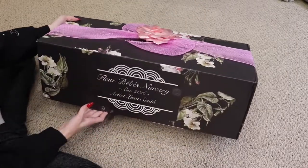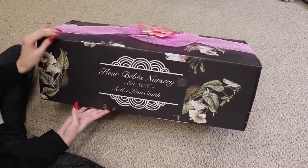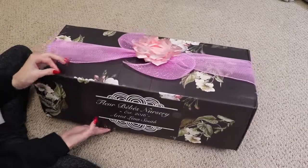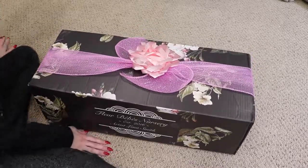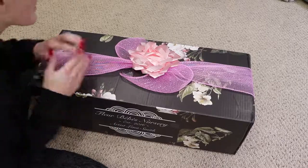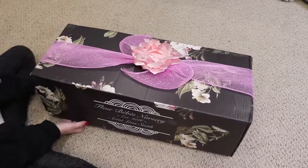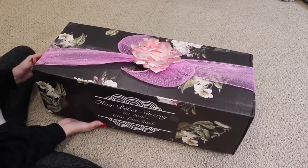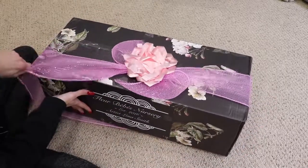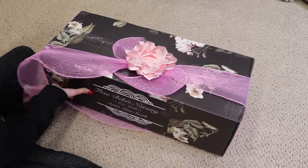Oh my goodness. So she's from Fleur Baby's Nursery, and I saw Lena's work in person at the Rose Doll Show this past year, 2019, and her babies were so beautiful. They were all sold, and I was so sad that I wasn't able to get one there, and I'm really happy I have one of her dolls now because they're so pretty. Look at this pretty ribbon. Oh, this is already adorable. I love her special little boxes. It's so cute. I'll show the box.